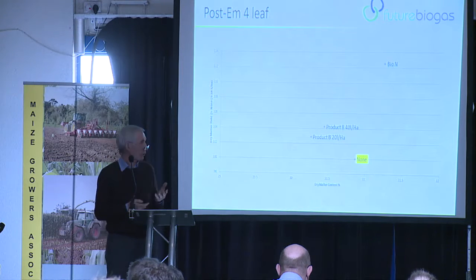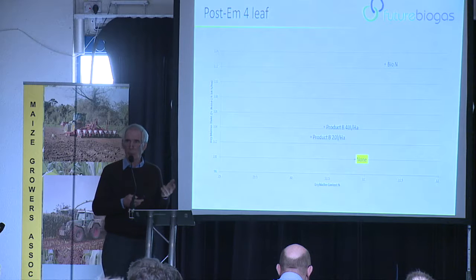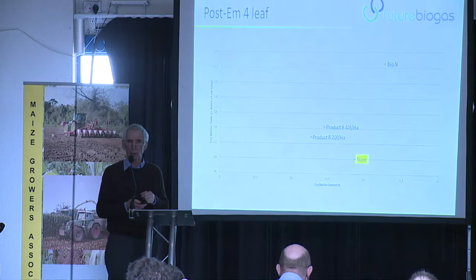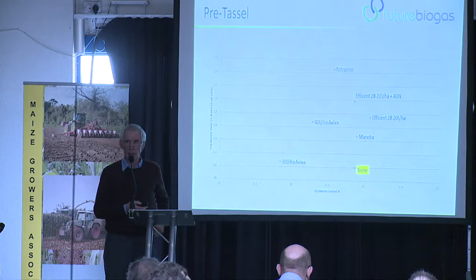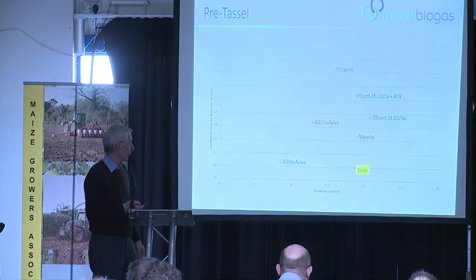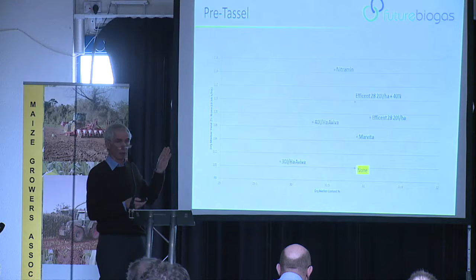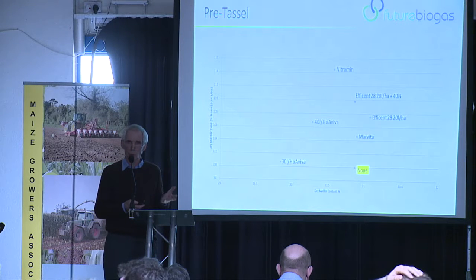So these are the post-emergent treatments, and the Bio-N, the biological stimulant, here did very well, and that is a statistical response as well. It produced more than the none. And this is the pre-tassel treatments. Again, the Nitamin has done a job, and so too has the Efficient 28, where it had an extra 40 kilograms of nitrogen. In fact, there isn't a lot of difference between the two treatments, but the Nitamin is a statistical response.